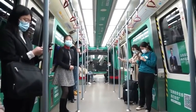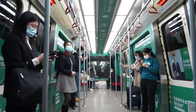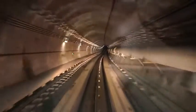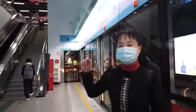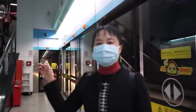The next station is Canton Tower, the terminal of this journey, the interchange with Line 3. Finally, we are at the terminal station, Canton Tower. Let's take the elevator up.